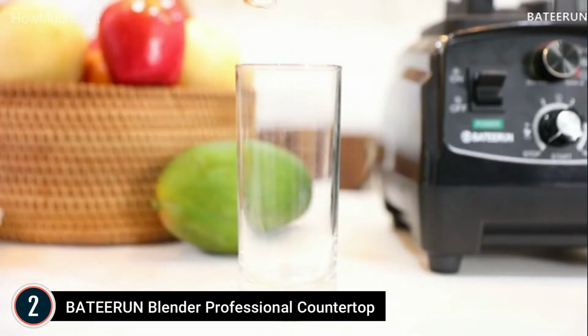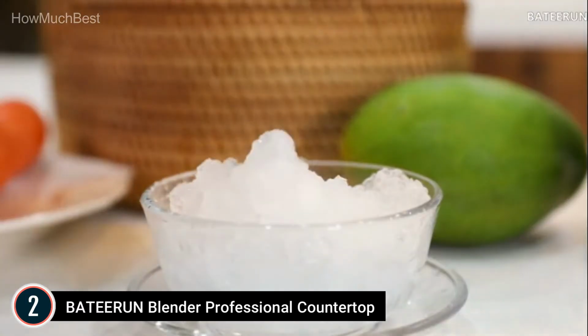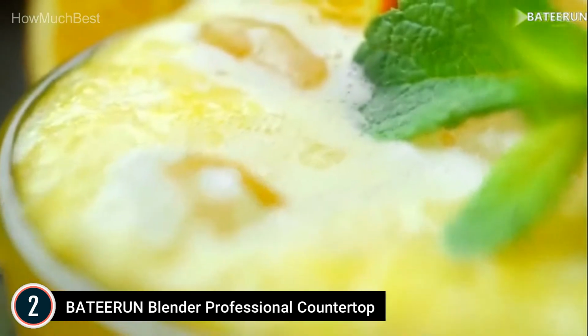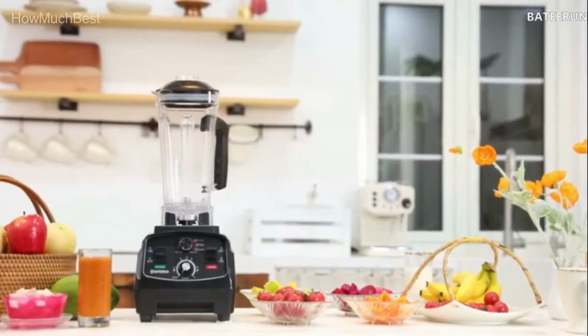Large professional blender container. The 68-ounce Tritan container is ideal for making big batches of creamy, icy beverages and smoothies for the whole family as well as commercial use. The high-power motor and 6 blades can crush anything in seconds. This countertop blender can easily break icy fruits.